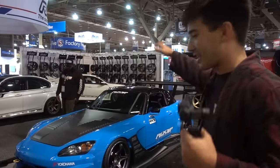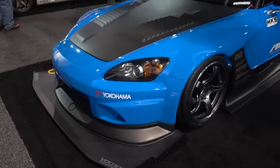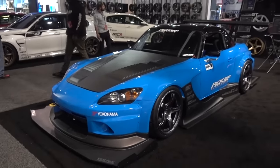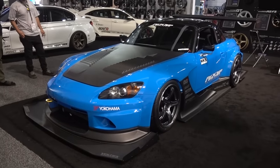This kit's probably gonna cost like 20 grand when you can buy it. Just look at all of the diffusion. This isn't a kit for you stance kids. This is a kit for real race cars, people with experience. This is the real deal. This is a race kit that hopefully only goes on race cars.